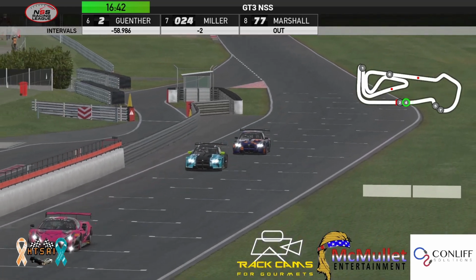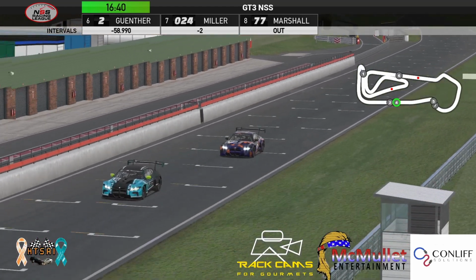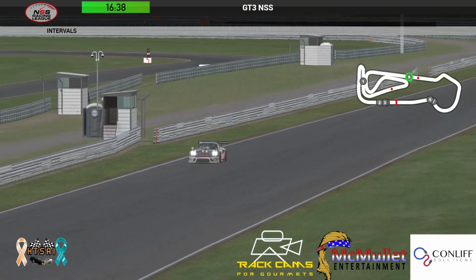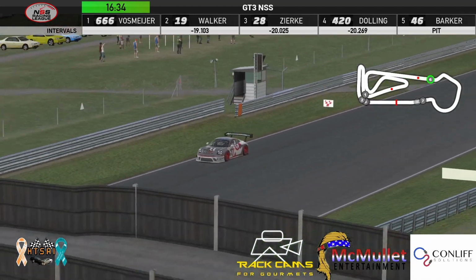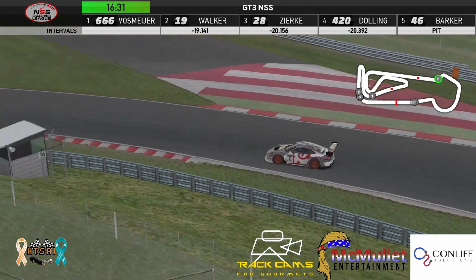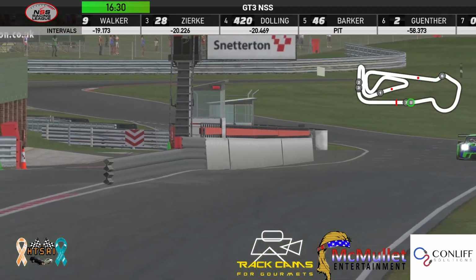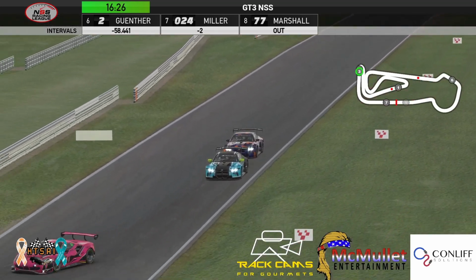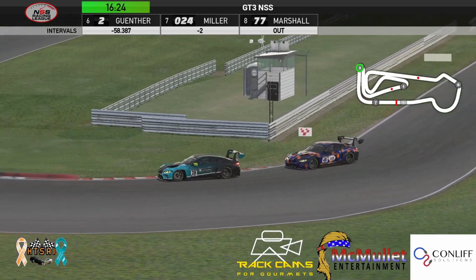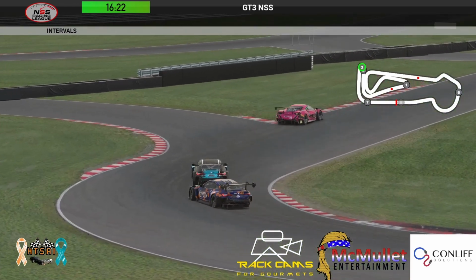Avery Walker managing to pull away down the straightaway. And Max Gunther just set the fastest lap of the race. Note that the fastest laps today have been set by the Porsches. Adam Barker is on pit road. Dolling and Zierk still battling it out. Avery just ahead.